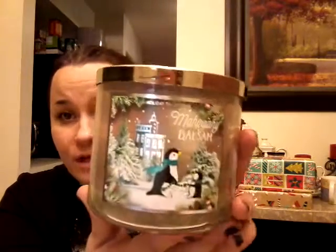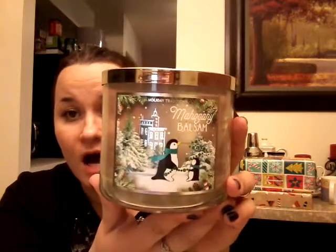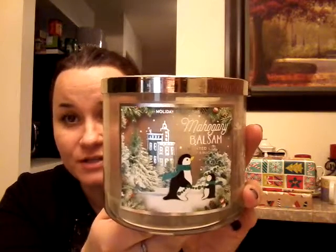But it's really kind of nice to just be able to light a candle and not have to depend on a tart to really get the scent as strong as I like it. I like strong scents. I like to be able to smell it. That's the whole point of buying a scented candle. So this one was just absolutely wonderful. I really, really hope this one comes back next year.